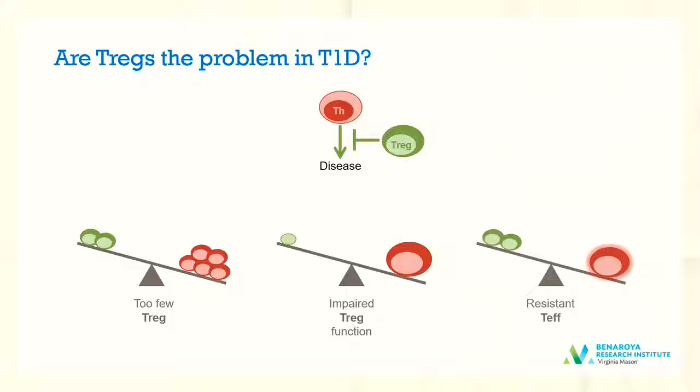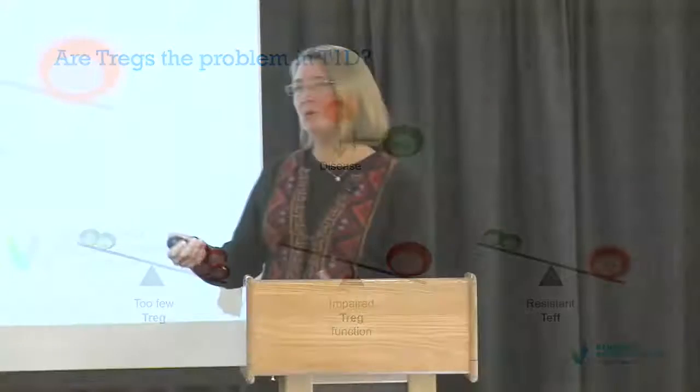Or maybe these cells that are causing destruction are particularly nasty cells and are resistant to the effects of the Tregs. And to sum this up, people have spent a lot of time looking at this, and I think there's two answers here. We actually know that the number of Tregs, at least in the blood of people with diabetes, is actually fine. But we think the Tregs don't work well.